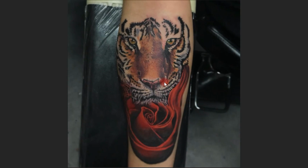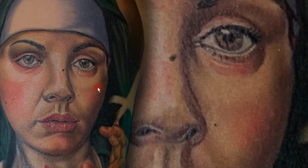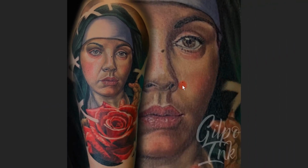Just incredibly done. This one, look at how smooth this shading is on the cheeks here. This just blows my mind, especially when you're doing wall-to-wall saturated color like this, to create such smooth blends in here with the rosy cheeks and then the bags under the eyes. Just brilliant. Brilliant use of color. He's really got his color blending down.